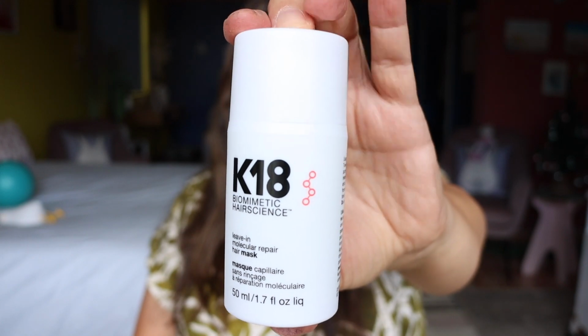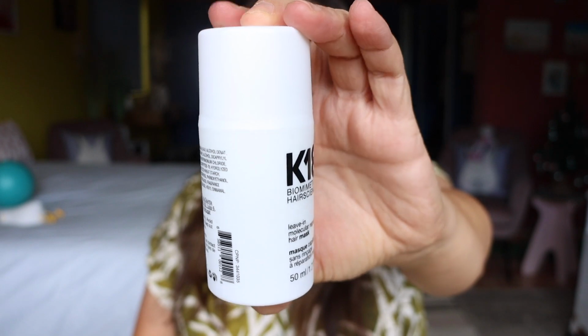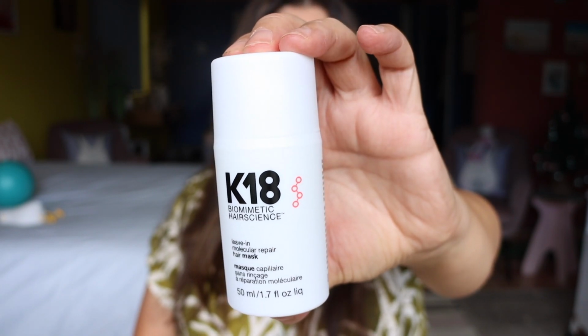Now this is a hair mask that I actually use out of the shower because it's meant to be used sort of out of the shower as a pre-styling. It's the K18 Biometric Hair Science Leave-In Repair Hair Mask. Now with long hair, you do need to do 4 pumps on each side of the hair because they reckon just 4 pumps in total just doesn't cut it. If you've got short hair, yes, 4 pumps is all you need, 2 on each side. But when you do have long hair, it doesn't cover it.